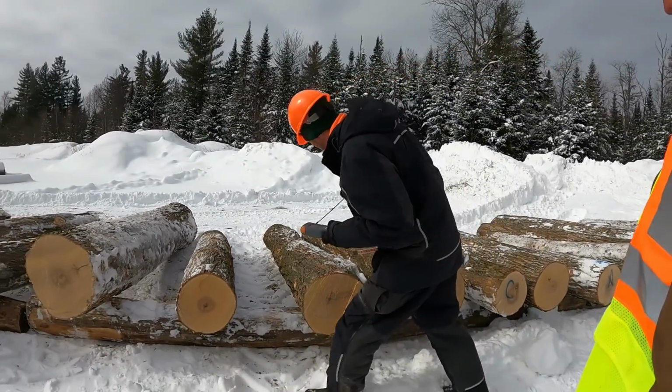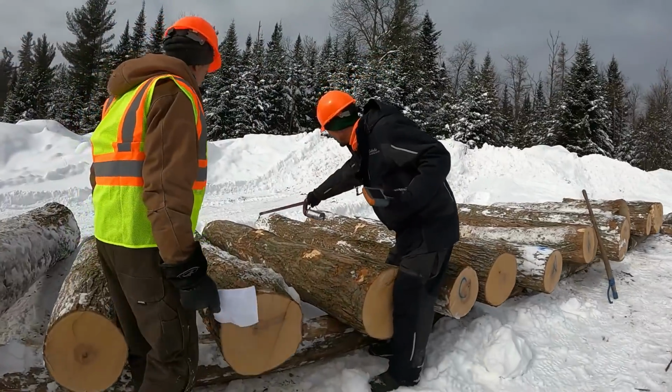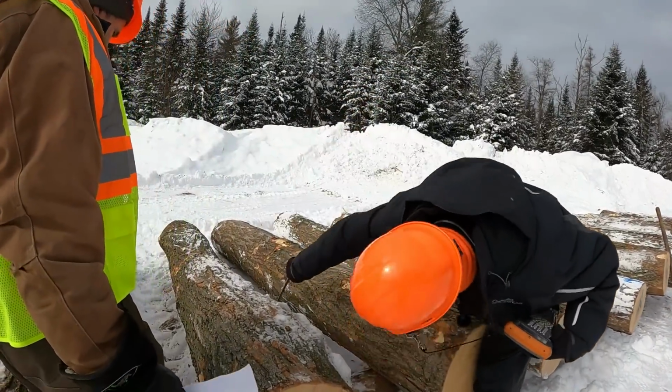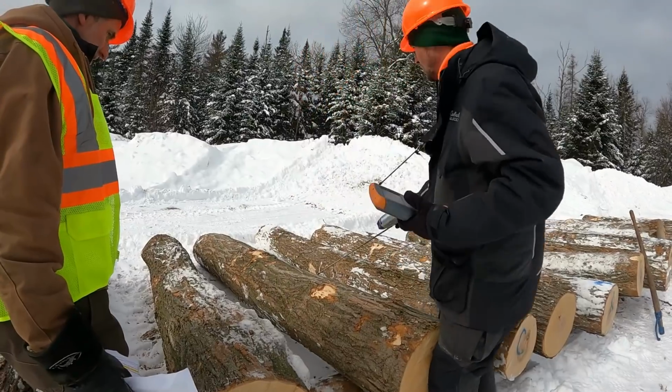Yeah. So this one, we've got an old limb start here. We've got a cut off limb here. And we've got another one going on here, so this face isn't clear, so it's a 2 clear log.